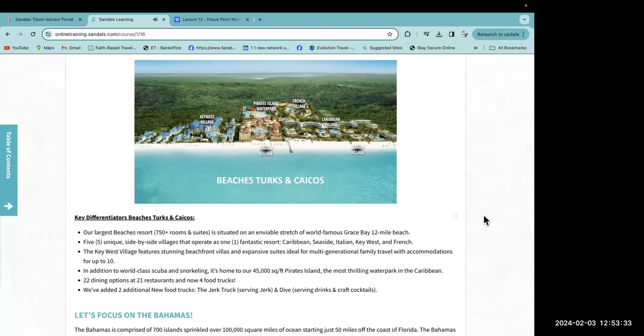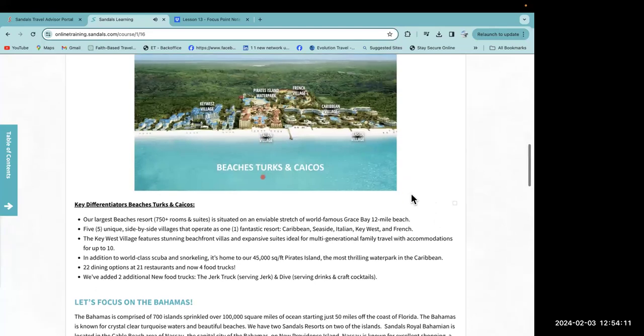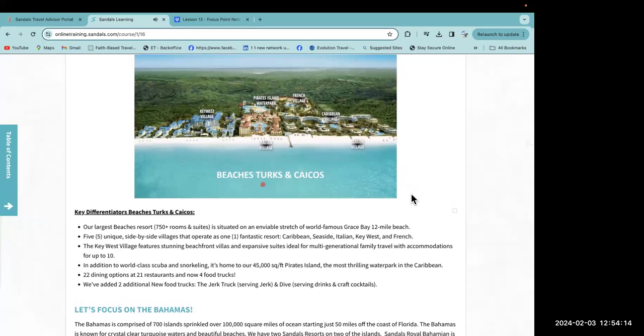The next addition was the Italian Village, which offers some lovely beachfront accommodations and sits right in front of Pirates Island. The most recent addition is the Key West Village, which boasts a great selection of beachfront and ocean view villas. Throughout these five villages, you will find 10 swimming pools, 21 restaurants, two food trucks, and 15 bars. No wonder it's called one of a kind. Keep the focus on Beaches Turks and Caicos as a mega resort with tons of options for everyone, including world-class scuba diving and snorkeling.